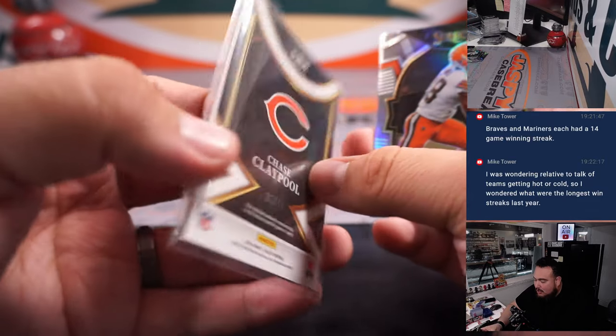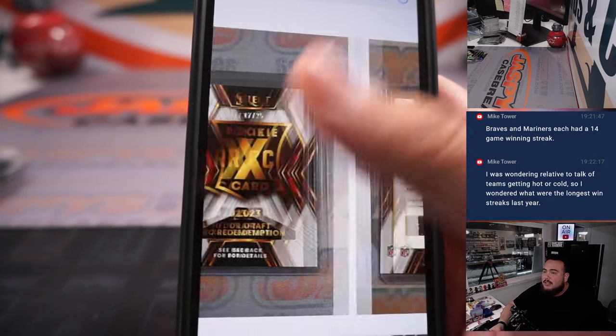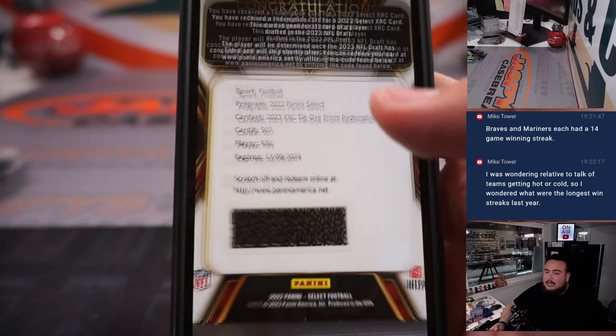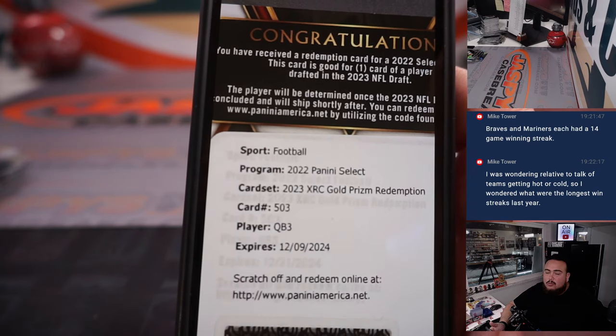This half is kind of starting to remind me of the case I had on Instagram two nights ago on release day. The first six boxes weren't really so good at all. We didn't pull any crazy autographs of bigger rookies and anything like that. And then we did the second half. A customer decided to buy out the second half, all six boxes, because he just felt like something crazy is going to happen. And we ended up pulling two XRCs out of the case. One of them was a numbered one out of 25 tie-dye of Bijan Robinson. And then the other one was an out of 10 gold of QB3, which is Anthony Richardson.